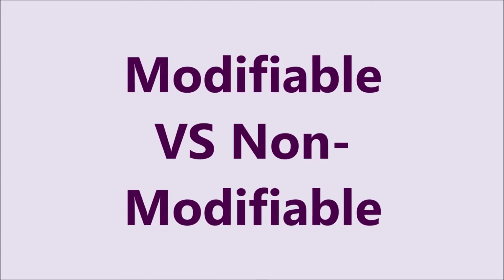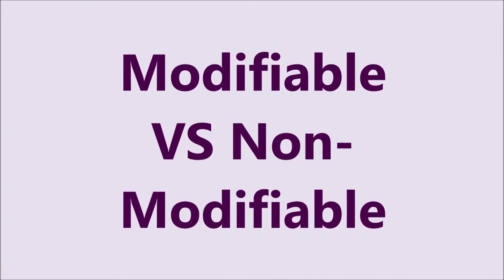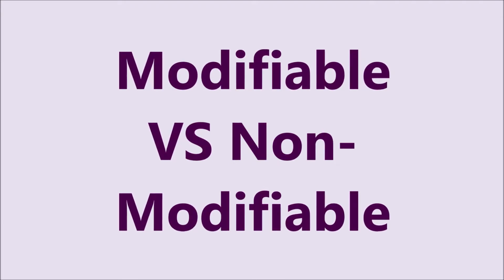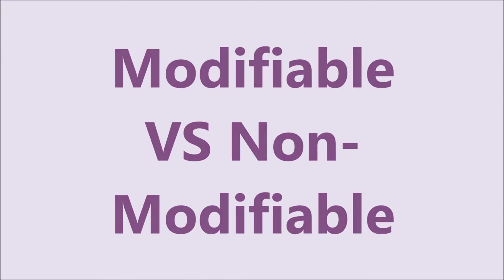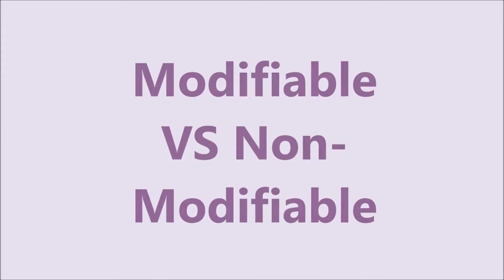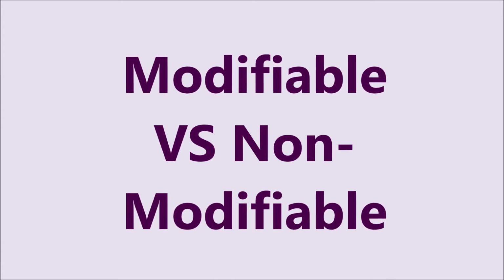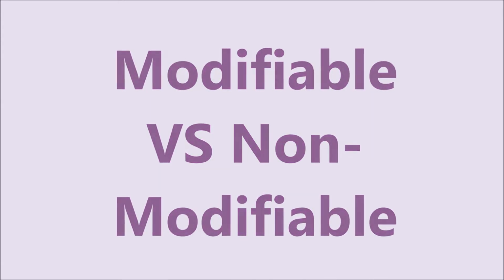Non-modifiable risk factors can include your age. The older you get, the more at risk you become. Also gender. Studies show that women are at higher risk for stroke than men. Family history. If one of your family members has had a stroke, you may be at a higher risk. And also race, including races such as African Americans, Hispanics. They are shown to be at a higher risk. It is important to stay active, have a healthy diet, and talk to your doctor to lower your risks.